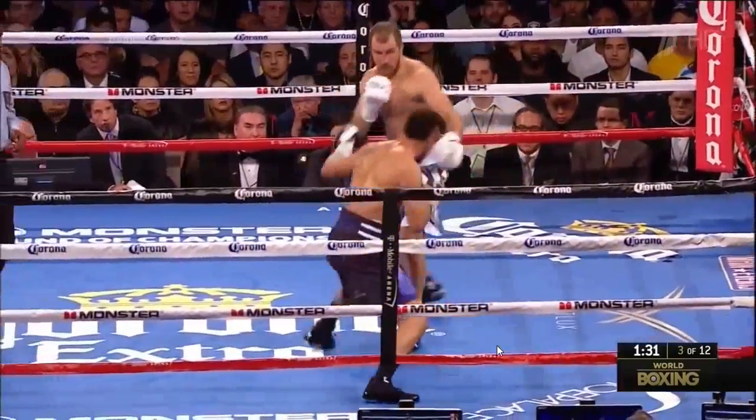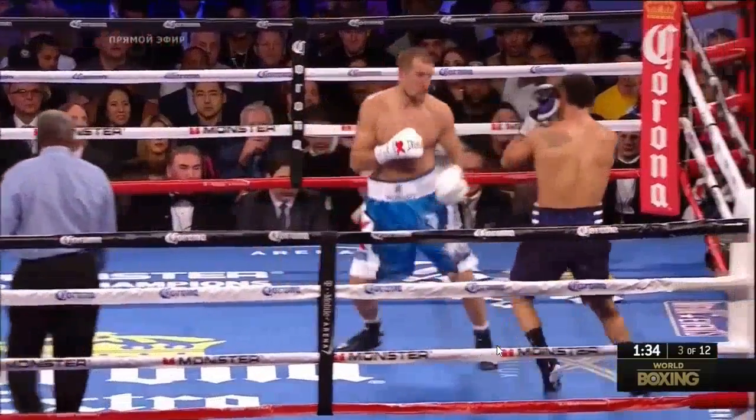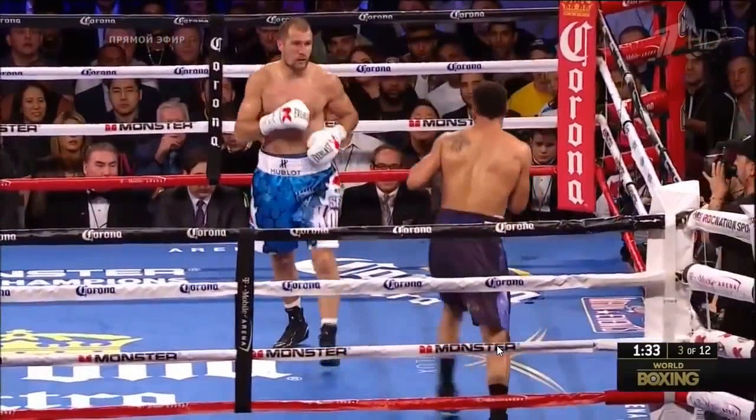And Ward is doing pretty well in this round, although there's not a lot going on, right? I guess doing well is subjective, since he hasn't gotten knocked out and he hasn't taken any big punches either.